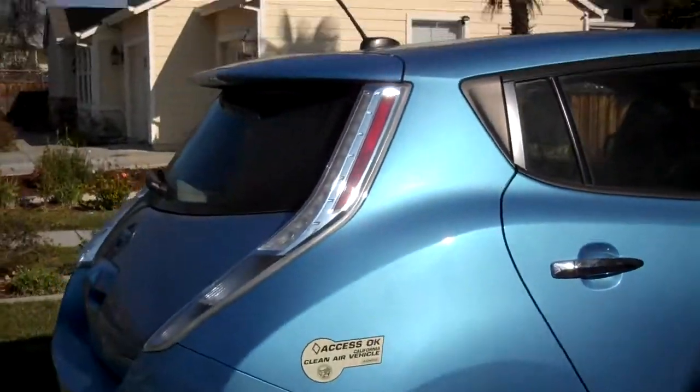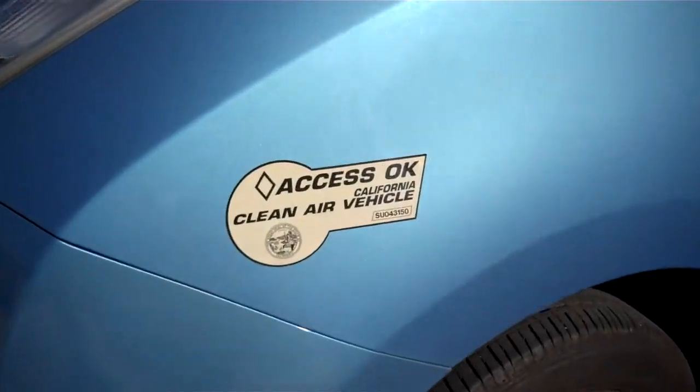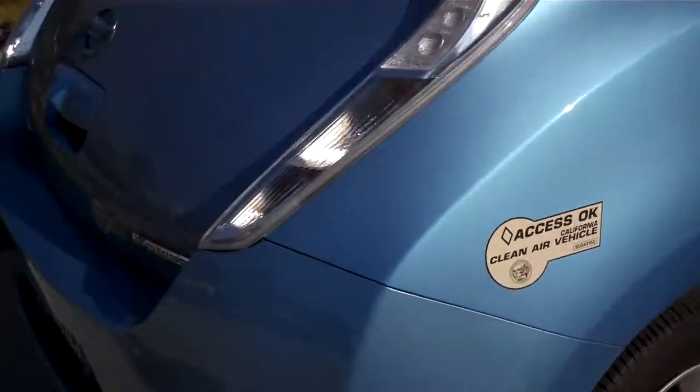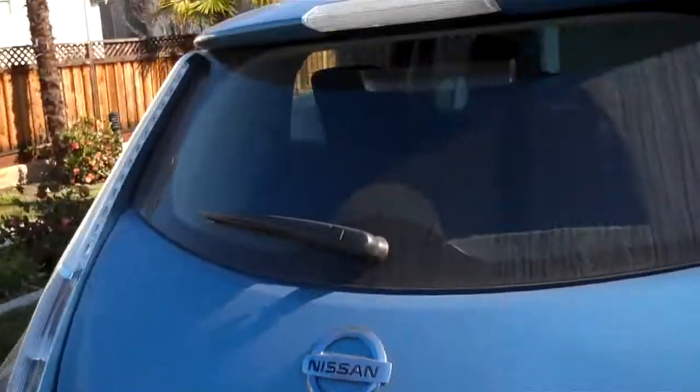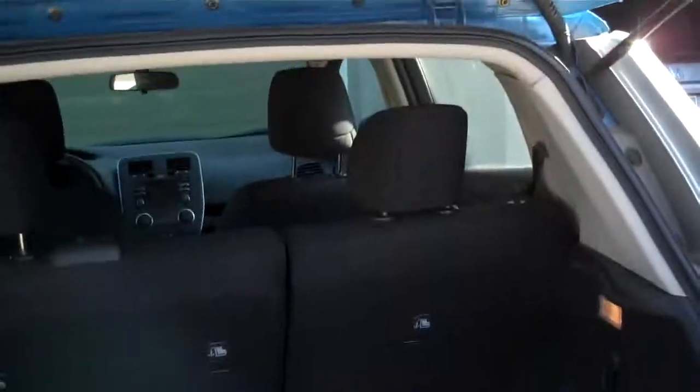So, here is the car that I'll be using to drive to Google. And the interesting thing about this car, you can see here, it's a clean air vehicle, and that means it's electric. So, let's put my stuff in the boot.